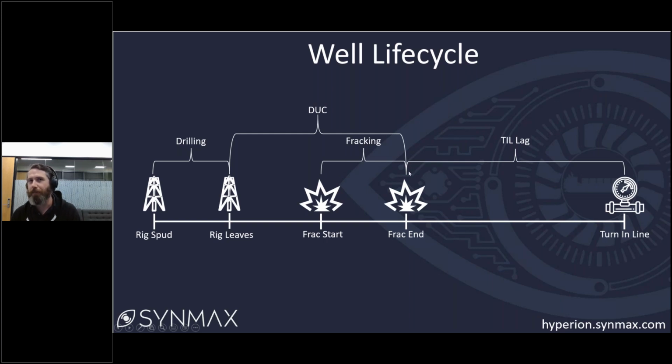Because once the frac crew shows up, we can reliably predict how long the frac crew is going to be there, because it is very simply a function of the number of wells and the lengths of the laterals of those wells on the well pad that can reliably tell us how long the frac crew is going to be present. And then after the frac crew leaves, we can also model what we call the TIL lag, the turned in line lag, the period of time after the frac crew has left, but before hydrocarbons are flowing onto the pipe. That tends to be a function of who the operators are and what regions the well is in.